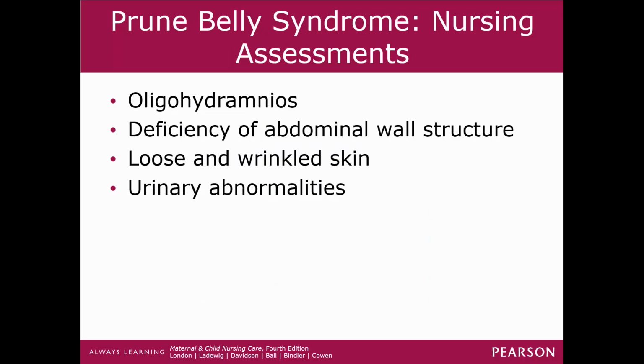All right, prune belly. I've actually never seen this in my practice. This is where their abdominal wall is not developed to whatever extent. It might be partially, it might be totally. They do not have an abdominal wall. We will joke around and say, oh look, the baby just looks like a little frog belly. That's a frog belly on steroids, a prune belly. Go ahead and Google these. These look amazing as well. These can be full and distended, or they can just look like a big wrinkly mass of skin.